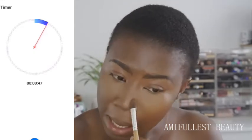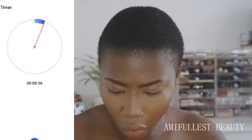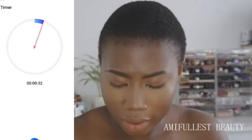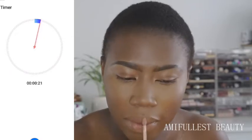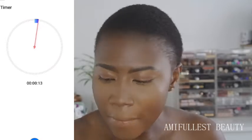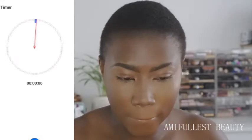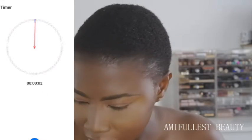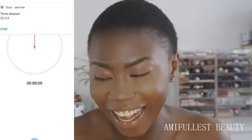Lord have mercy. Guys, I feel like I'll come back and do this one. I have 45 seconds. Anyway, essence lip gloss. 3 seconds. Let me do eyeliner quick. I'm done.